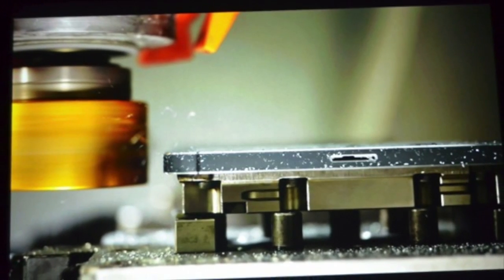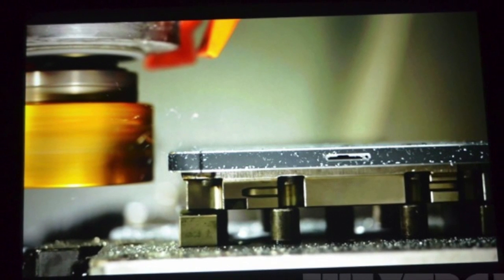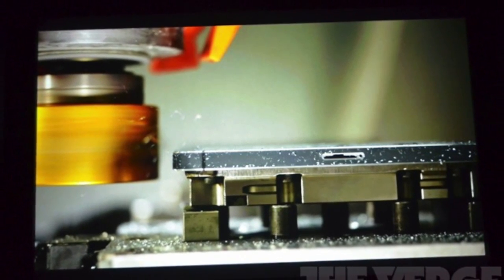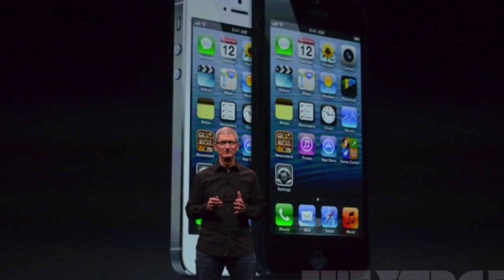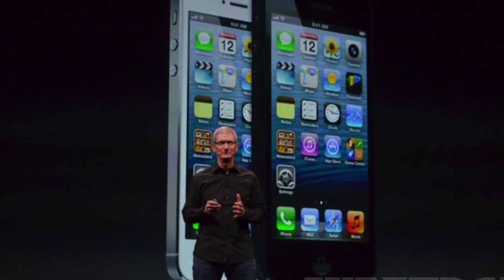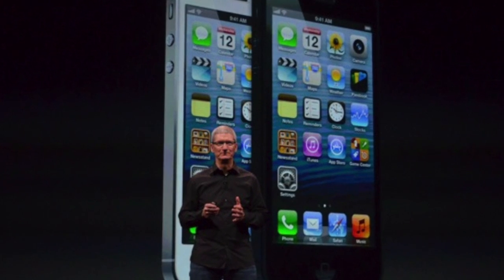Now, let's get down to the nitty-gritty. What's this going to cost us? They added all this new stuff. How much more am I going to have to pay for it? Well, it's not too bad. It's the same prices as the iPhone 4S. $199 for 16 gigabyte, $299 for 32 gigabyte, and $399 for 64 gigabyte.